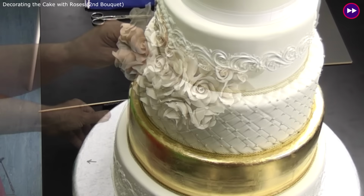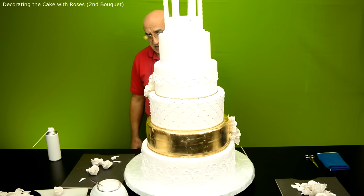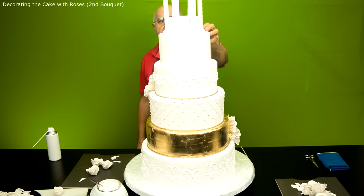Beautiful. So let's start with another one here. Because this cake is going to stay till here, and this one removed, I'm going to make a bouquet here, but I'm not going to touch much of the gazebo, because the gazebo also will be separated. So I'm just going to start from here and do one small bouquet over here.